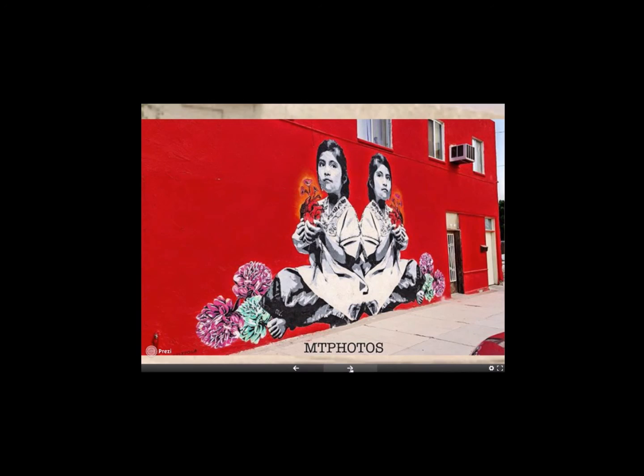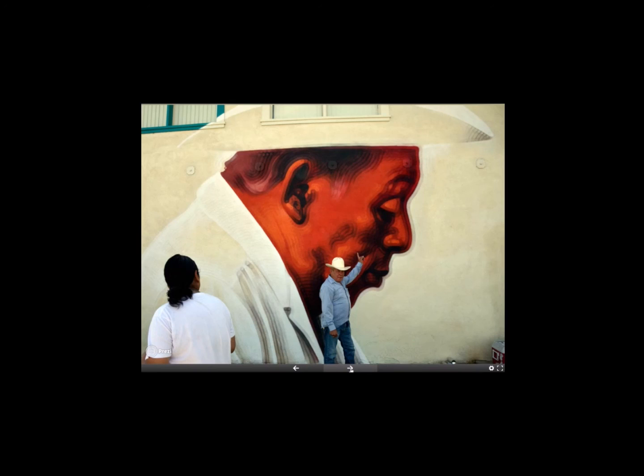This mural depicts the Guelaguetza, I think, from Oaxaca. Some of these murals are painted by local artists, and I believe they are part of an international collaborative that also brings artists from around the world to paint the walls of Coachella. So Google Walls of Coachella, it's a really cool project.